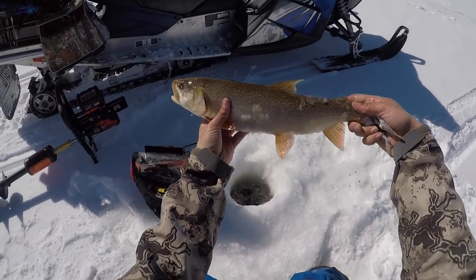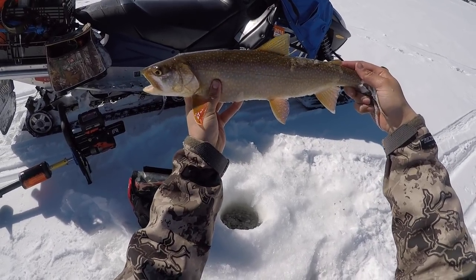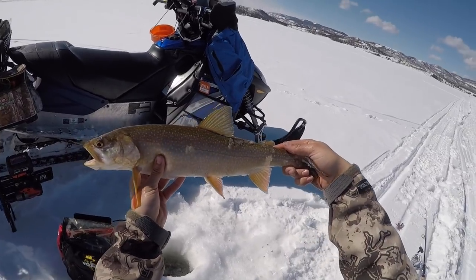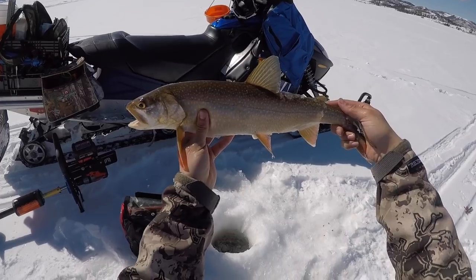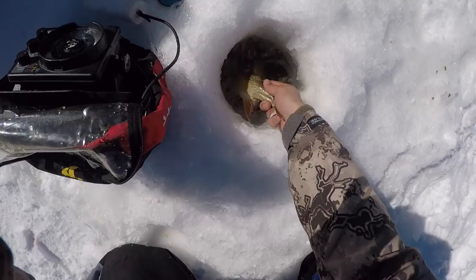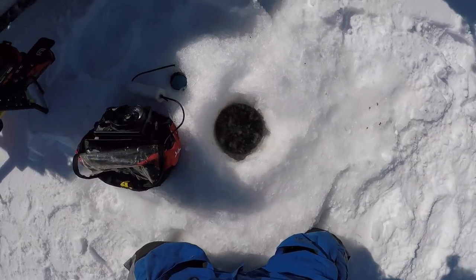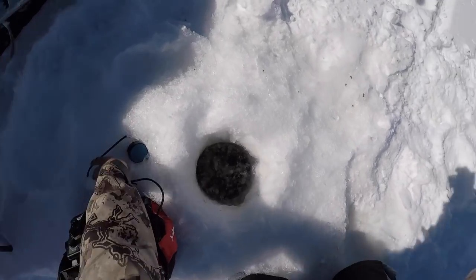Okay, guys, that's number four for the day. He's probably another 20 or so. We were helping some guys look for a rod. We found it, and my dad took it back to him. While he was gone, I decided to pop a hole. This guy was right there on the screen, so let's go for the release now. Pretty colors, extremely, extremely pretty fish. There he goes. Thanks, buddy. Alright, let's see if we can get some more, huh?